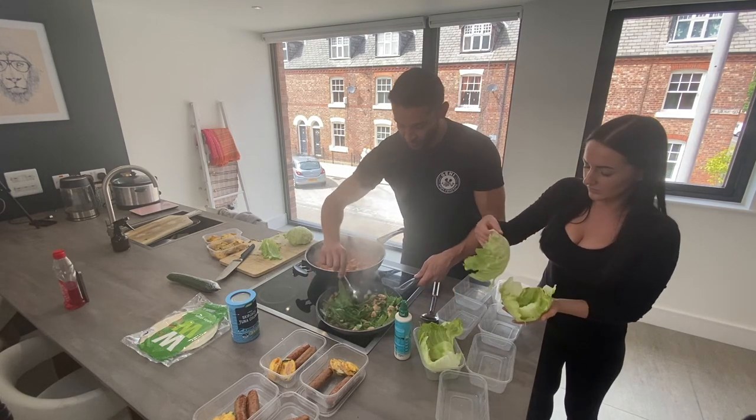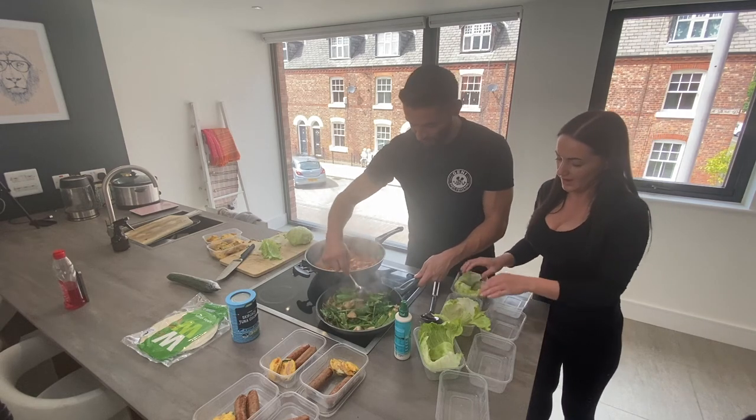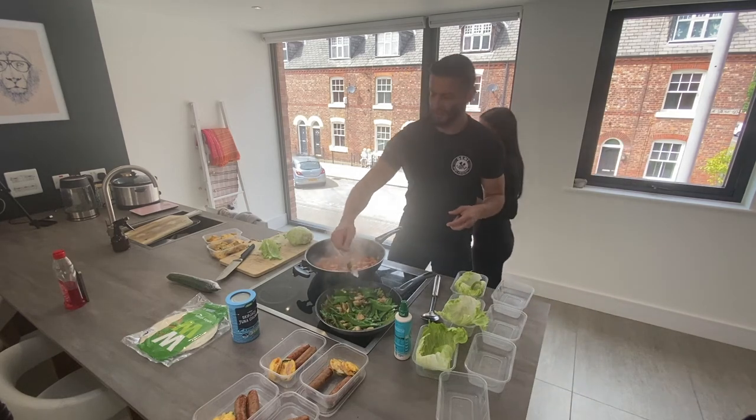Really important. Ooh, look at these little badgers. So I've just got three lettuce wraps in my boxes. Nick's just going to have the chicken in his box and take his wraps separate.